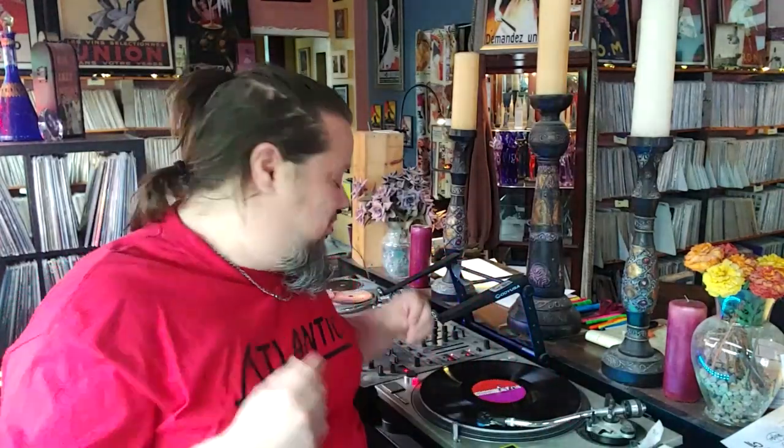I'm the Jazz Shepherd. Today we're going to talk about how to build an Atlantic Records collection. And Atlantic's one of the most important labels. They kind of slip under the radar a little bit to jazz collectors, and it really shouldn't. A lot of very important jazz records came out on Atlantic.